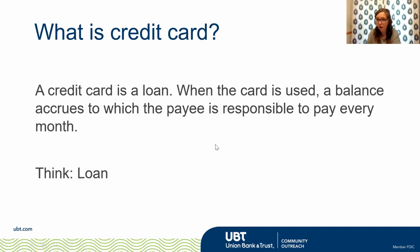So what is a credit card? So a credit card is the loan. It's essentially a loan. When the card is used, a balance accrues, which the payee is responsible to pay every month. So I'll put my name in here. When Caitlin's card is used, a balance accrues to which Caitlin is responsible to pay it back every month. So I'm taking out a loan on a monthly basis.